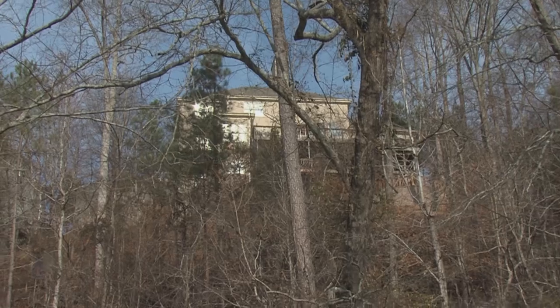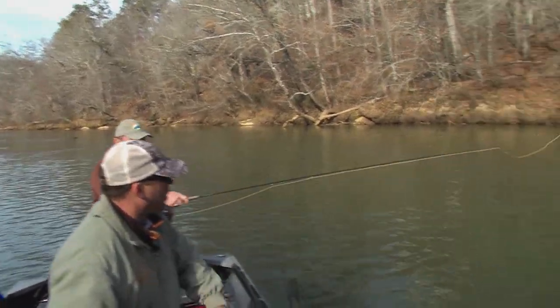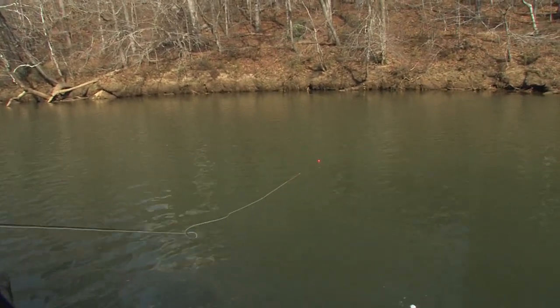Are we in a fly area yet? Yes, very good area for it. And accelerate and drop. Good one. I'm a natural. Look at that. What can I tell you?